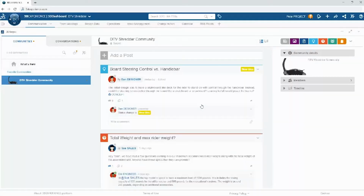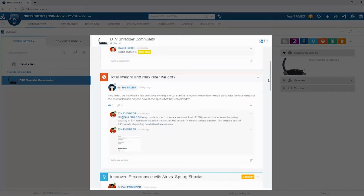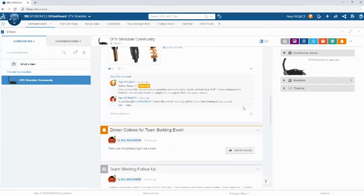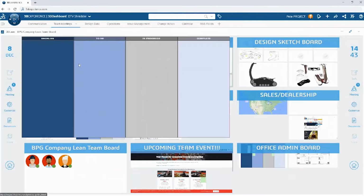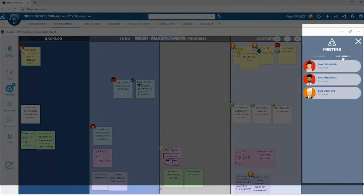Pete starts his day by logging into the 3DEXPERIENCE platform and accessing the company's customized dashboard. He needs a few minutes to review the collaborative community, a much more intuitive way to share and communicate with coworkers. This is an example of the user interface of Lean team meetings. Pete sees that it's about time for this week's project meeting, so he navigates to the team meeting tab on his dashboard and sees that Eric and Dan have logged in remotely and are ready to contribute.